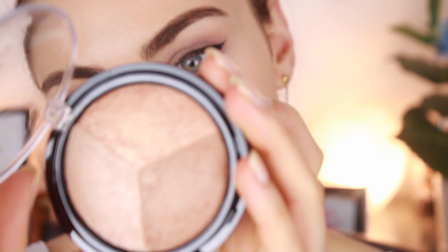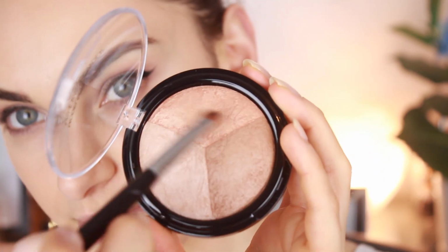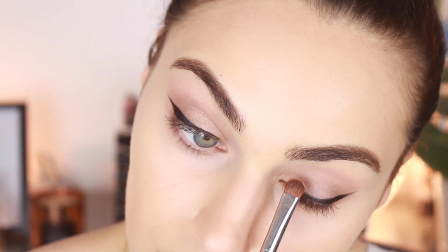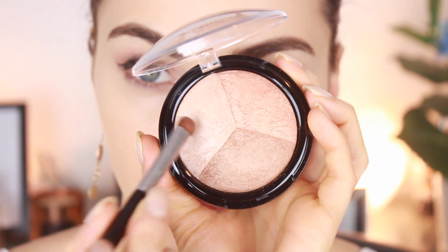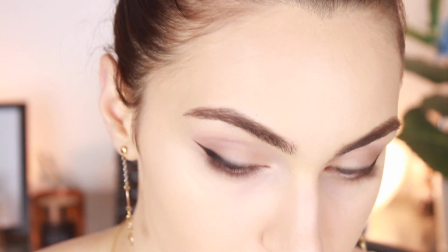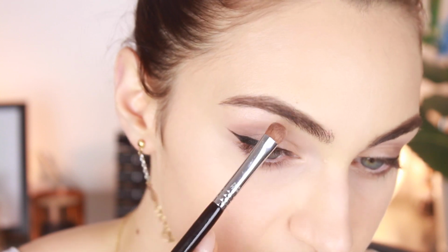Alright, so for my inner corner highlight and the inner portion of my lids, I'm going to be using my Models Prefer Mineral Powder Soft Touch in the shade Glow 2. I'm just going to mix some of these colors first and pop them on my lid. Then I'm going to take this shade right here and pop that on my inner corner and also on my brow bone. This is actually a face powder, by the way, but it looks gorgeous on the eyes. Feel like you're getting your money's worth with them.